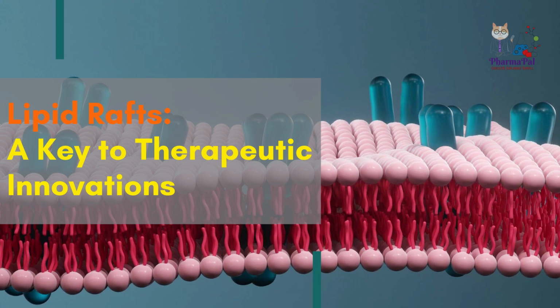Within the realm of lipid rafts, we have a special subset called caveolae. These are flask-shaped invaginations in the membrane, formed by proteins known as caveolins. Caveolae are particularly important for maintaining cellular homeostasis and facilitating communication between cells.